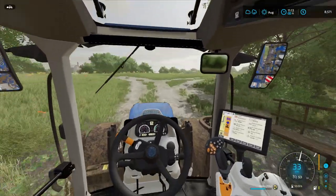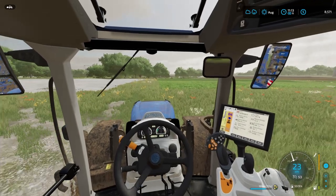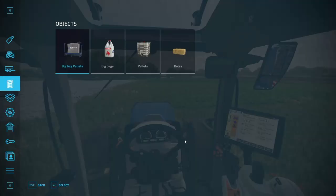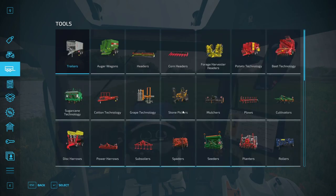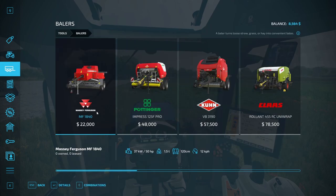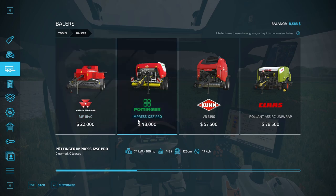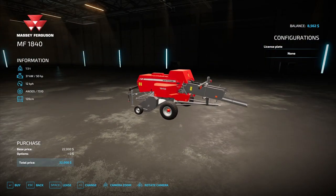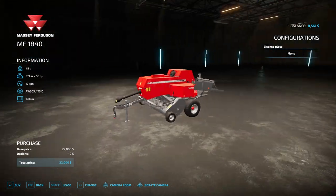There are two things that I want to check out, though. Bees will improve the yield by a little bit, but I also want to check out what is the cheapest baler that we could possibly afford. So this is a very tiny one. It produces very tiny bales. I'm not a fan, unless it's these tiny, shallow ones.